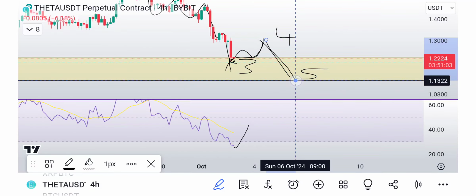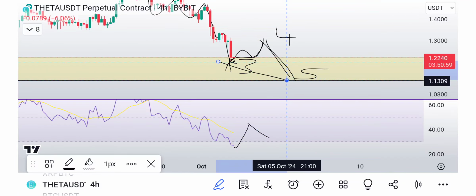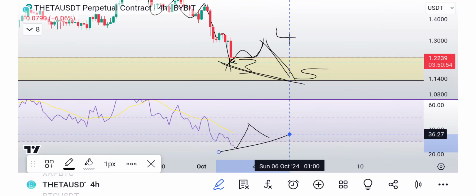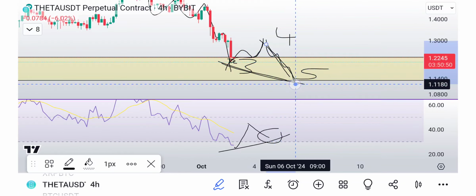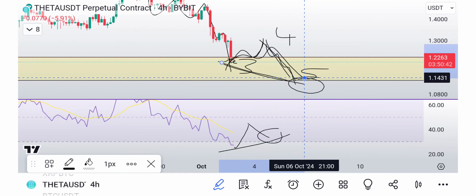And then if we get that 5th wave, we're going to want to see bullish divergence. So the price would have a lower low, but the RSI would have a higher low. And that would be a good indication maybe to go take a long. 1, 2, 3, 4, 5. That would be a good spot, I would think. Now, provided we have that wave shape, that structure, right?